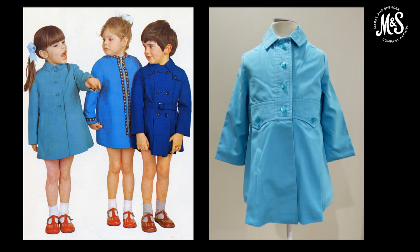Lots of our hand-me-down items come with wonderful stories of Marks and Spencer becoming part of the family. This blue girl's Macintosh was originally purchased in about 1969 or 1970 for Brenda's eldest daughter, and when she grew too big for it, the coat was handed down to her youngest daughter.